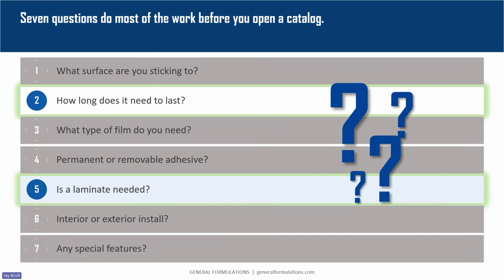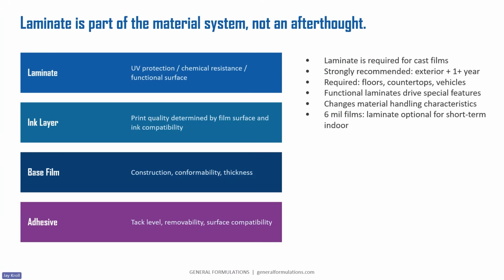One needs to look good for a weekend and then come off clean, and the other one needs to hold up for years and through cleaning crews, humidity cycles, and bumps and abuse, right? It's not exactly the same, but knowing what it's going to experience, what kind of abuse it's going to go up against, and how long it needs to last, those are important things.